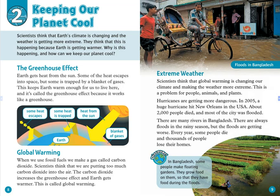The greenhouse effect. Earth gets heat from the sun. Some of the heat escapes into space, but some is trapped by a blanket of gases. This keeps Earth warm enough for us to live here, and it's called the greenhouse effect because it works like a greenhouse.